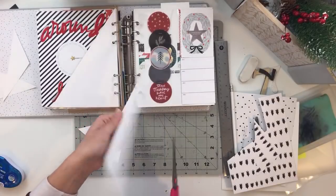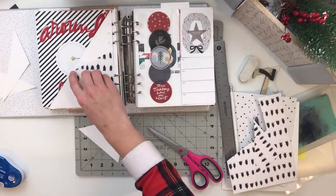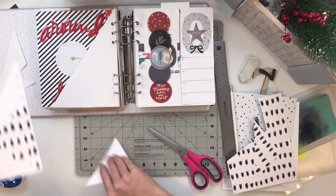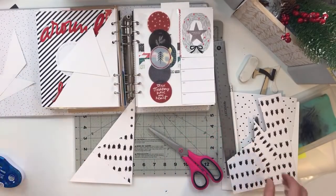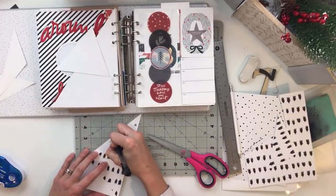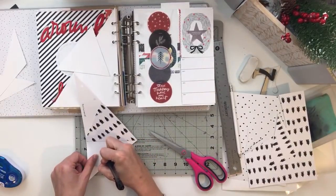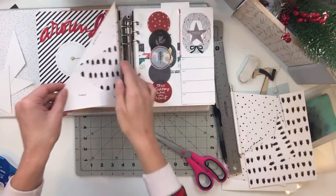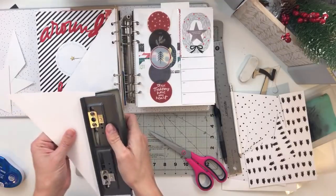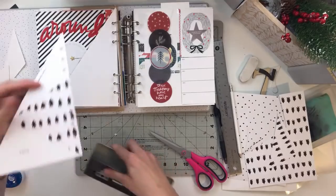All right, so that one will go there. All right. And it's not perfect. Like I did trim off a little piece there, but I can live with that. I'm fine. Okay, so then we're going to do the same thing. So we'll go journaling and photo. Cool. Oh, and holes so that it can go inside here. Okay, so that gives me that one.